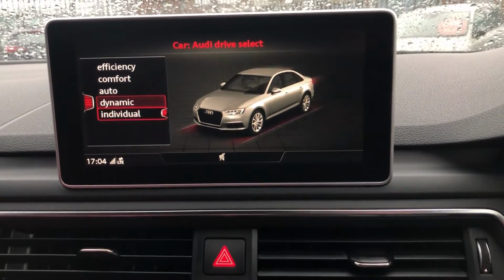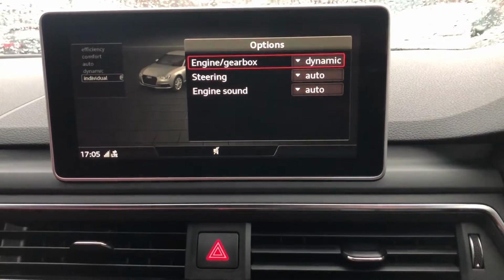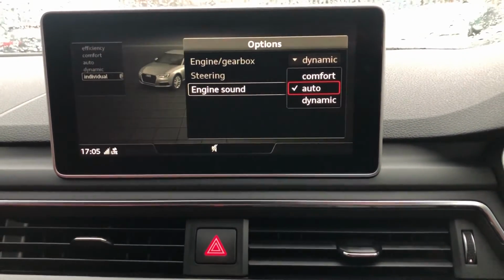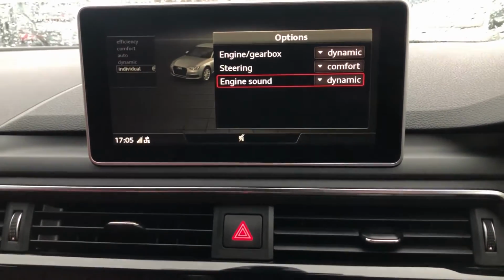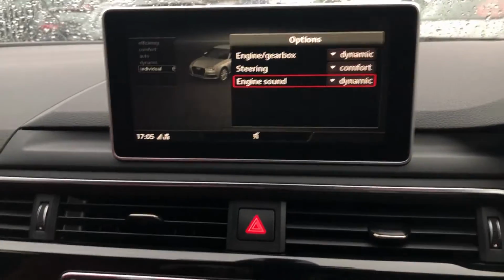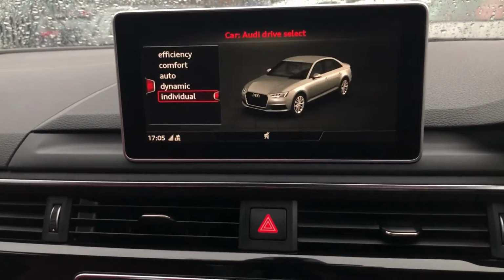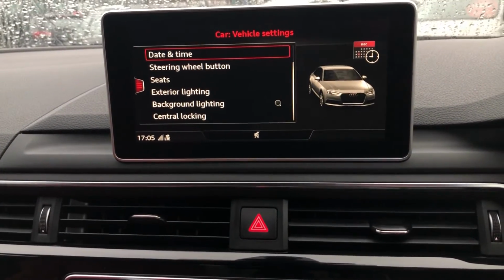the car. You can change your dynamic driving mode, go on individual, you can change your engine to dynamic, steering to comfort, and the engine sound. Of course you've got auto now, you've got comfort, which makes it quiet, and dynamic, which gives it that nice little burble, and that is thanks to the Sound Couture system, which of course pumps in the synthesized noise from the cabin. Now not only that, you can go on vehicle settings, change your date and time.